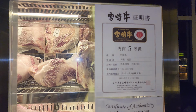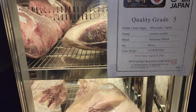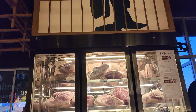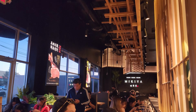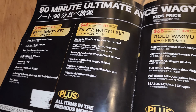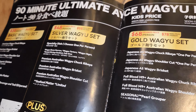This is an all-you-can-eat place, but you are going to pay up for it because you're getting this super fatty Japanese A5 quality meats, as you can see in this refrigerator that they got displayed right in front of everyone to view. And this place used to be one of my favorite boba places called Meat Fresh, but they closed down. So we ended up getting something even better.